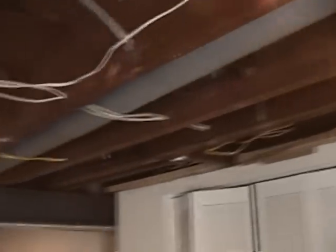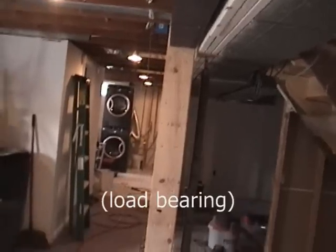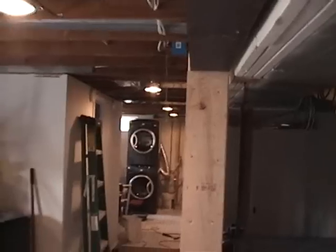Alright, well, we tore out the ceiling, as you can see, and then we put the steel beam in here to replace the wooden one, which is coming out, and we built a new wall next to the old wall. So all of these posts then can come out.